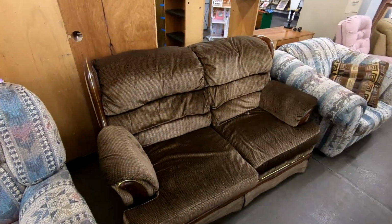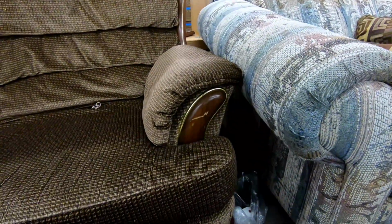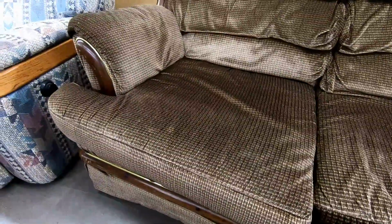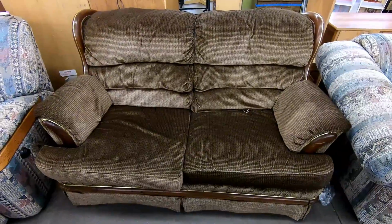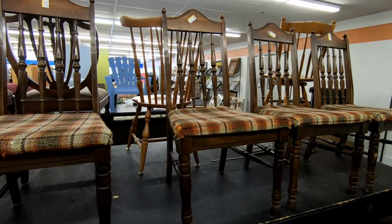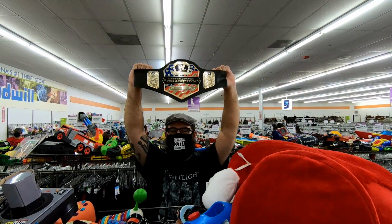Now this Goodwill is very large, so it has a lot of furniture as well, and Mark and I were both laughing at this couch because I think everybody knew somebody who had this couch when they were growing up, and God, is it tacky with the wood grain there and then that like brass bead of metal that goes around it. What a brown turd. These old dining chairs are a good example of that too. I think everybody had a grandparent that probably had these chairs at some point in their dining room. That is just ancient fabric. It looks like Mark found something he liked over in the toy section.